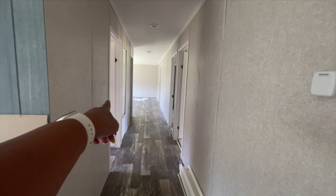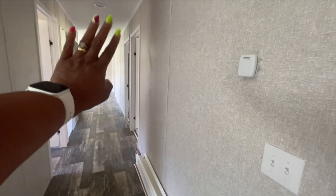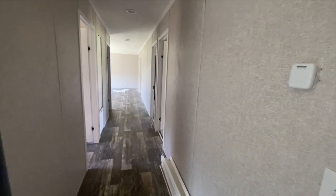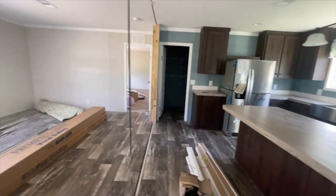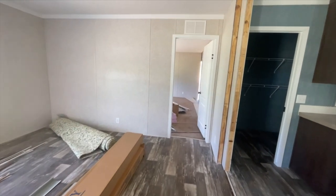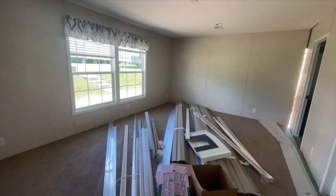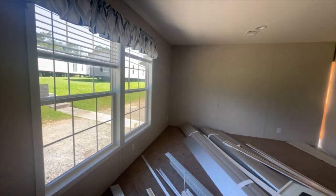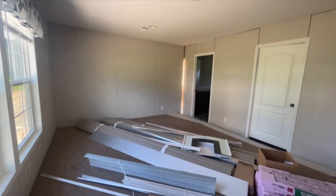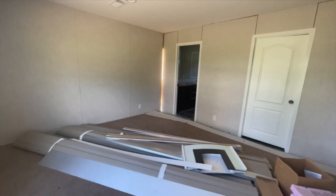So you've got down this hall, you've got utility room and bathroom on this side. You've got three bedrooms on the right side and your bonus room to the end. All right. Now we'll go over to your main bedroom, or master, or whatever you call it. This is the main bedroom. Nice size bedroom. You can put a little sitting area in this room. Really nice. So all of this is your main bedroom.